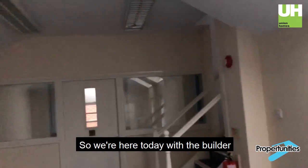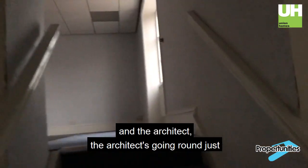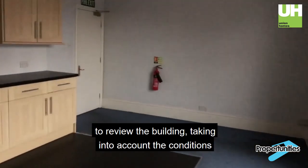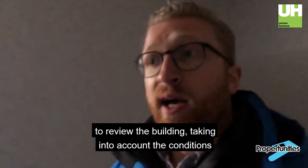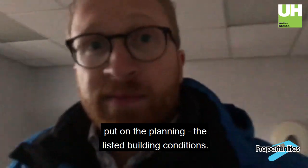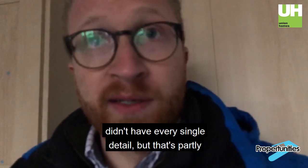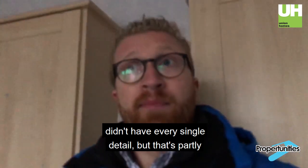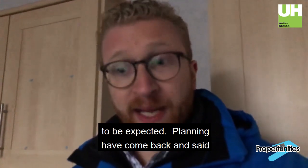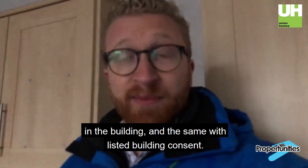So we're here today with the builder and the architect. Architect's going round just to review the building, taking into account the conditions put on the planning, so the listed building conditions. When we put planning in, it didn't have every single detail, but that's kind of what to be expected. Planning have come back and said, you need to do these things before you start construction, these things before you let anyone live in the building.